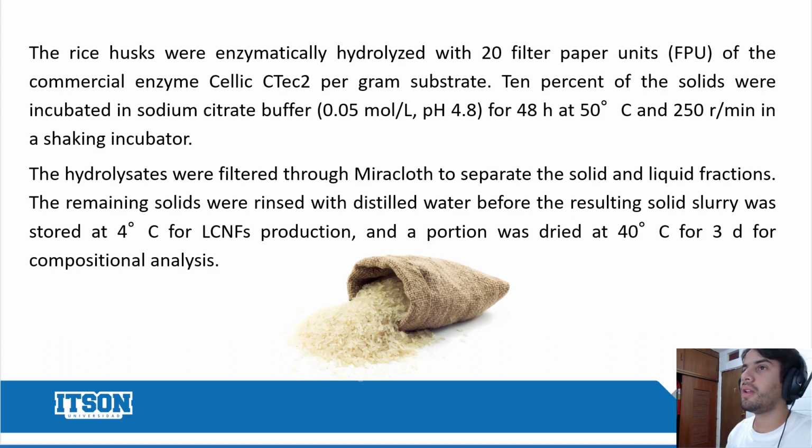The rice husks were enzymatically hydrolyzed with 20 filter paper units of the commercial enzyme Cellic CTec2 per gram substrate. 10% of the solid were incubated in a sodium acetate buffer for 48 hours at 50 degrees and 250 revolutions per minute in a shaking incubator. The hydrolysates were filtered through microcloth to separate the solid and liquid fraction. The remaining solids were rinsed with distilled water before the resulting solid slurry was stored at 4 degrees for LCNF production, and a portion was dried at 40 degrees for 3 days for compositional analysis.